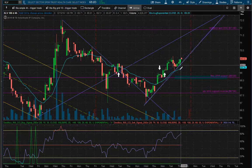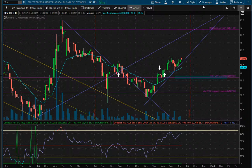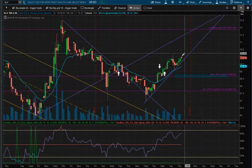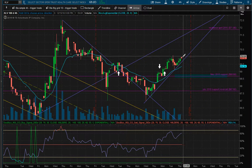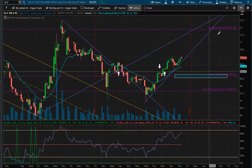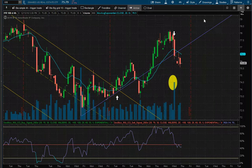Healthcare sector, it looks like it's gonna be bullish for a little bit. If it breaks this level, it looks like it's traveling on this trend line here. We'll see how high it moves, but it looks pretty bullish. No position on healthcare. My sentiment is pretty much bullish, not bearish on healthcare.